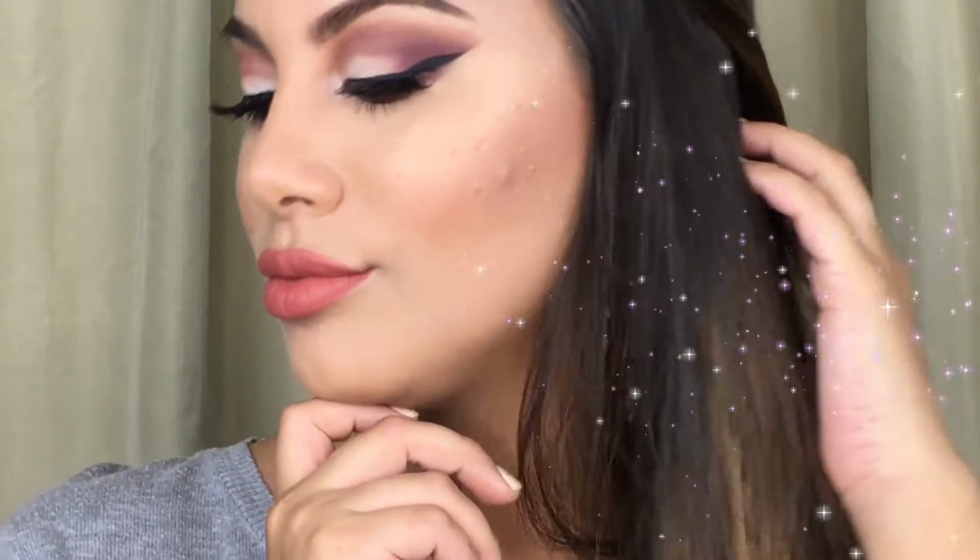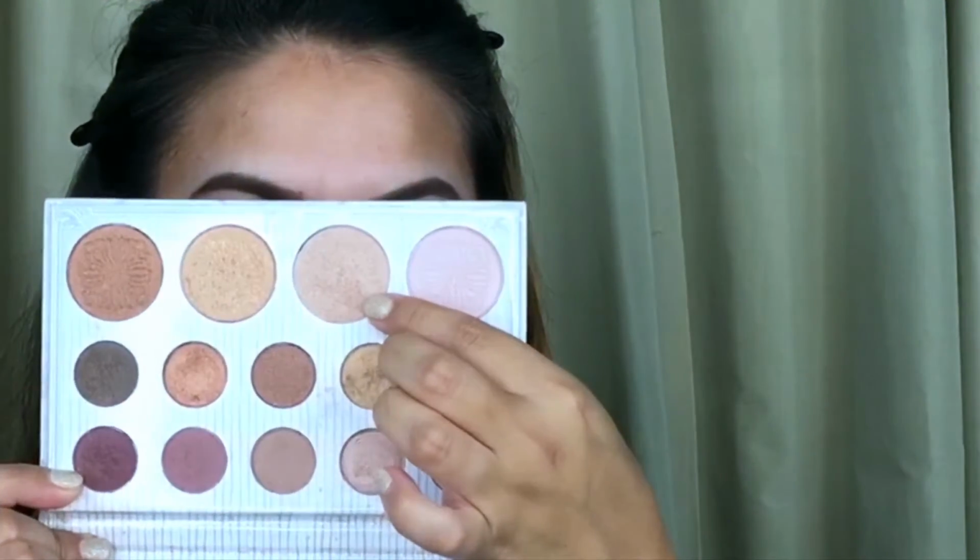So I'm going to be creating this beautiful purpley, dramatic look, and I hope that you guys can enjoy it. Okay, you guys, so let's start this makeup look.